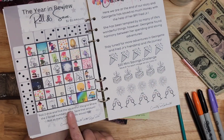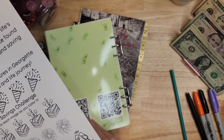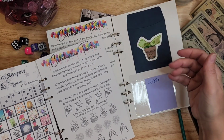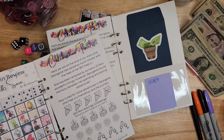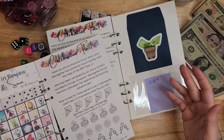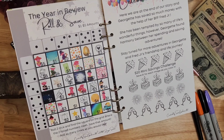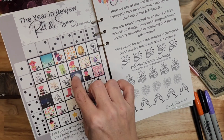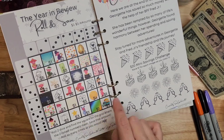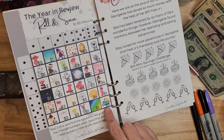And so I have put a new savings challenge in here because on my version, let me show you my version right here. So my version, the back cover has these little envelopes. That's what I decided to do with that. I found that I wasn't using them myself, and so I wanted to give another savings challenge to everybody. So this is the new savings challenge right here. The year in review, roll and save $1 to $5. And so you roll 2 dice, and then you find whatever is in the middle, and you save that amount. You can mark it off, or you can continue to playing it as much as you want.